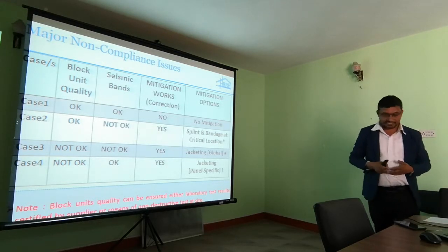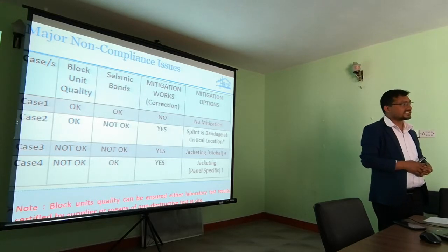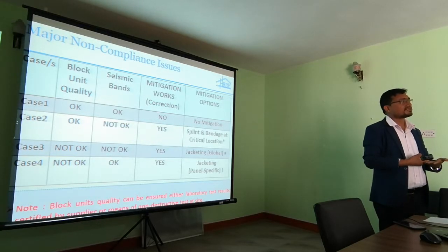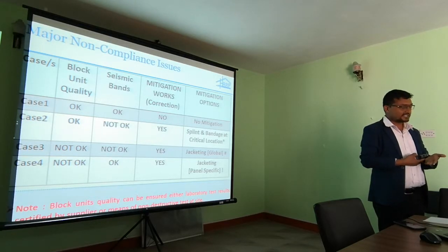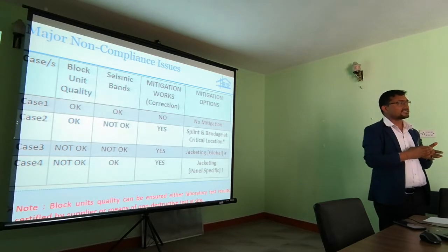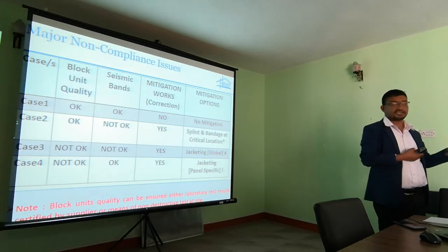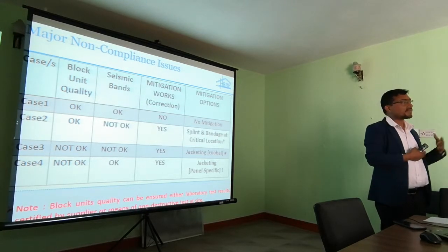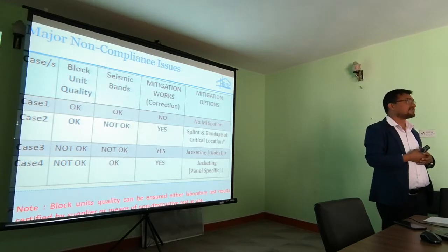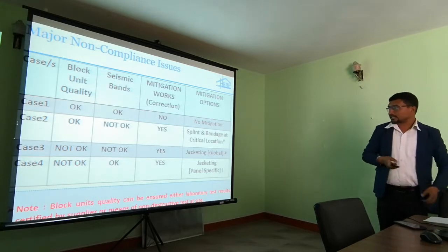The question is how we ensure the quality of the block. There are some practices in different districts. The beneficiaries already have the certification from the manufacturer stating the strength per block, so you can ask for the certificate from the manufacturer. Or we can do visual tests, drop tests, cutting tests, and so on.